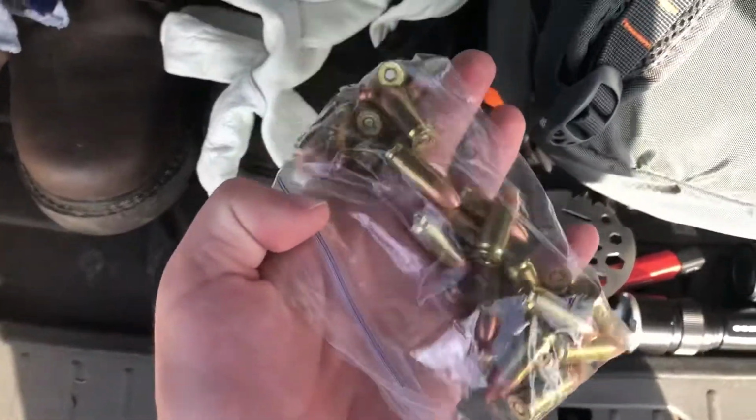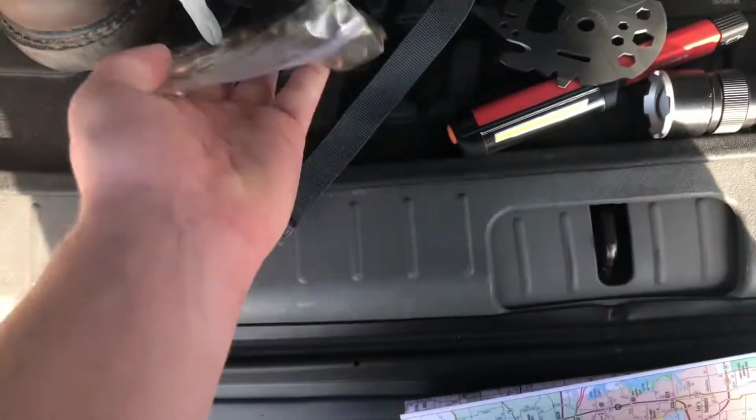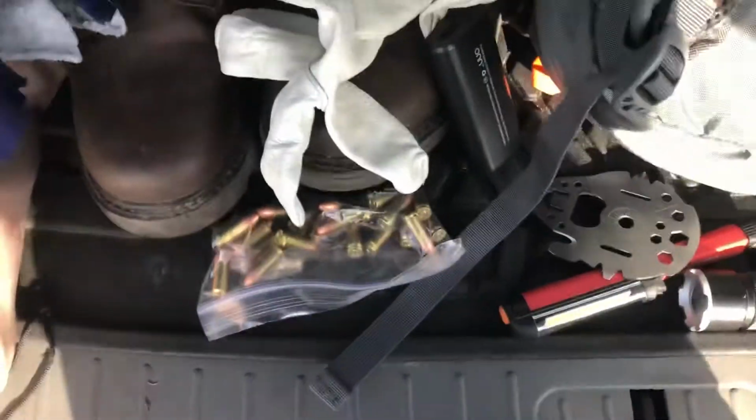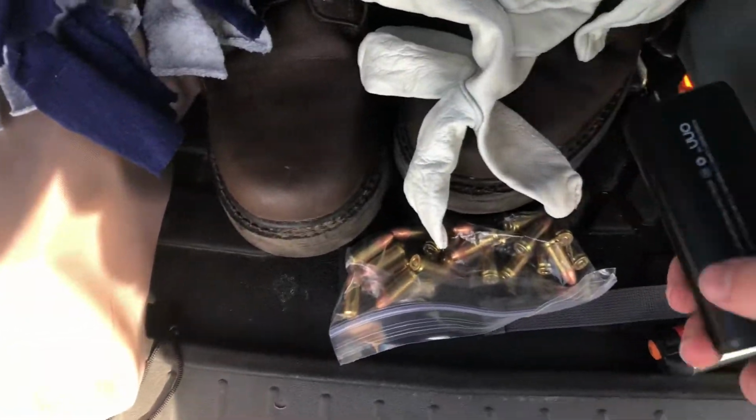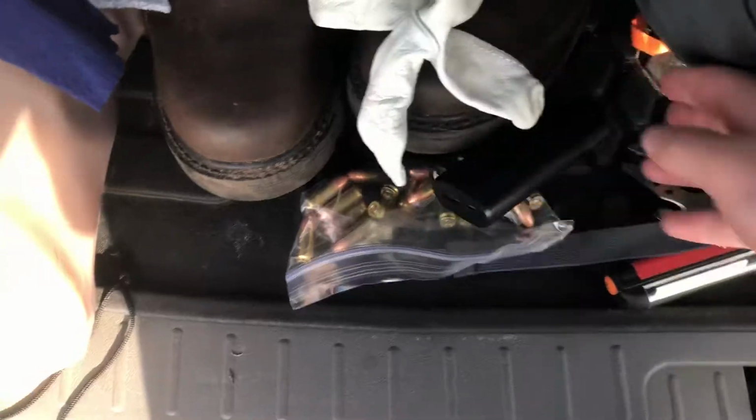Then I have just a bag of 24 9mm rounds. It's like 2 reloads for my pistol. And I've got just a, sorry about that car. Got a phone recharger, spare battery.